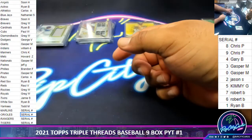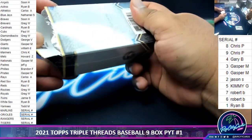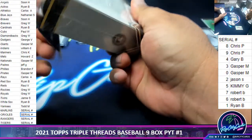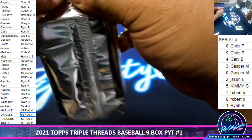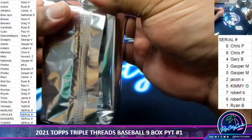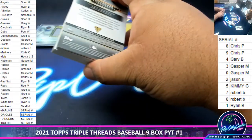No, Smokey only got one case. Oh, Gasper, that's right. Put your foot down.